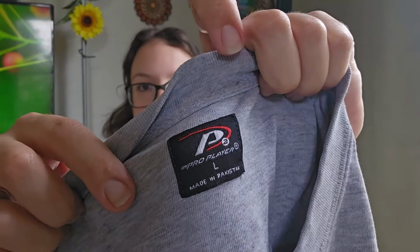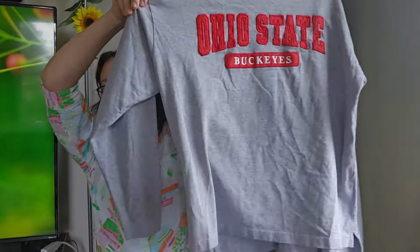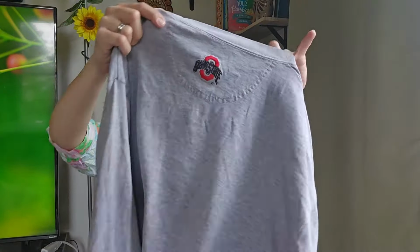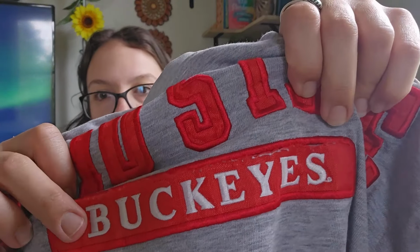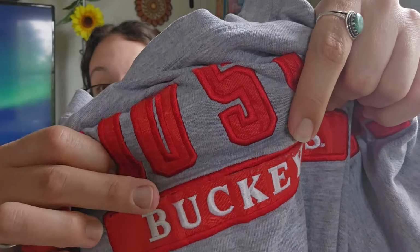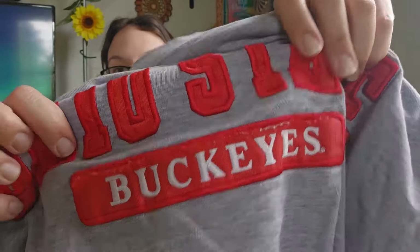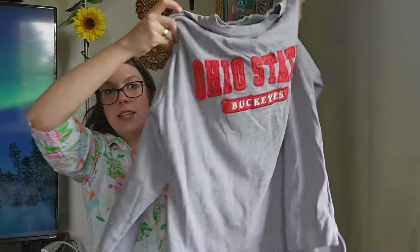This next piece, again, a vintage piece on Pro Player. Tag, size large, Ohio State Buckeyes, little long sleeve t-shirt. Also has a logo in the back there. Now there is a little flaw on this, which I missed at the bins, but there is a slit at the top of that patch there. Now it is attached. Like, I don't know if somebody glued it, if it was already glued. So I will note that in my listing, but that'll be listing around $25.